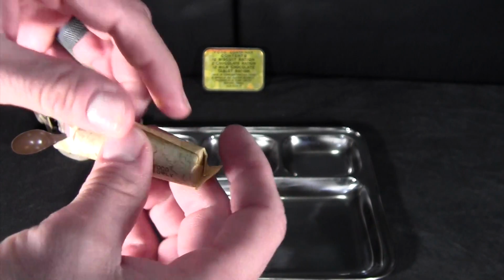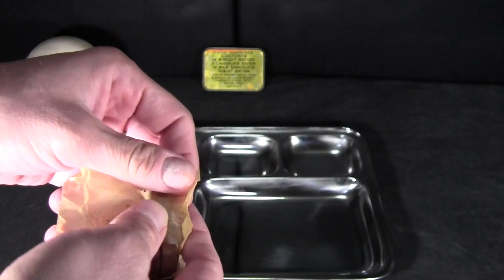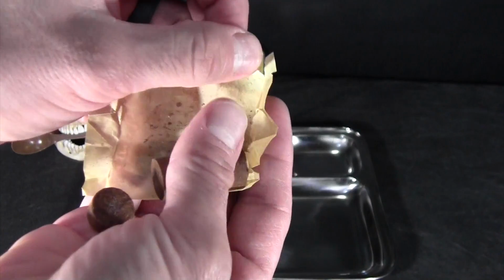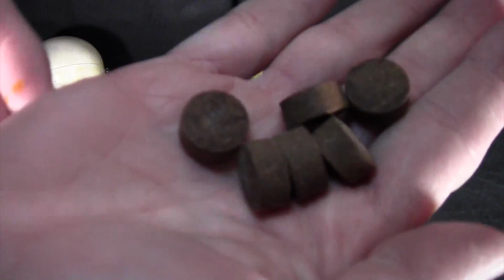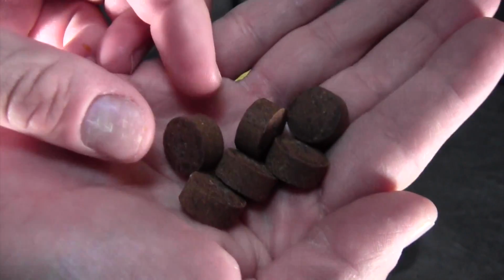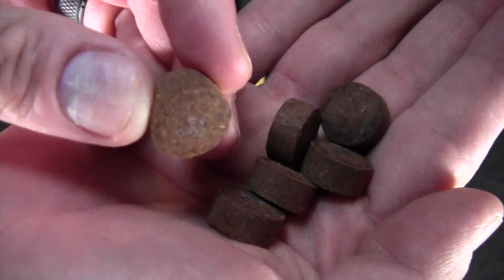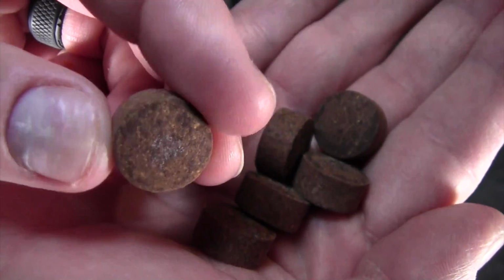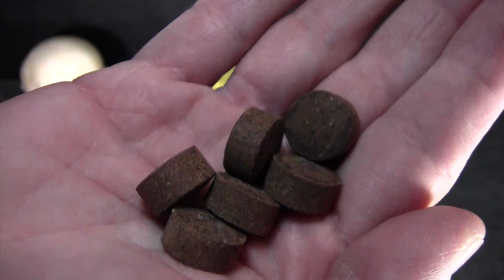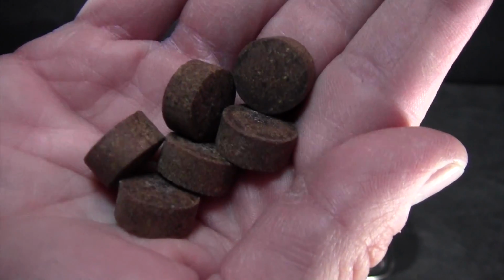This is just kind of a thin brown paper. It's not wax paper or anything like that, just paper. Oh, there you go. I dropped one, but there it is. And if you look at them, they look a little bit grainy. There's more to them than chocolate for sure. And it looks kind of like a fibrous material in there with some flecks of chocolate. So they're certainly not all chocolate, but more of a comprehensive, high energy, long lasting ration.